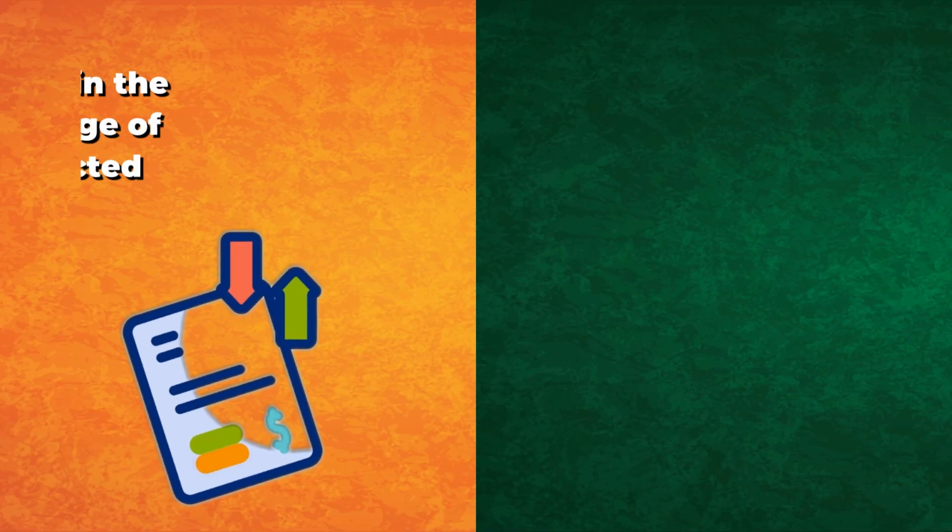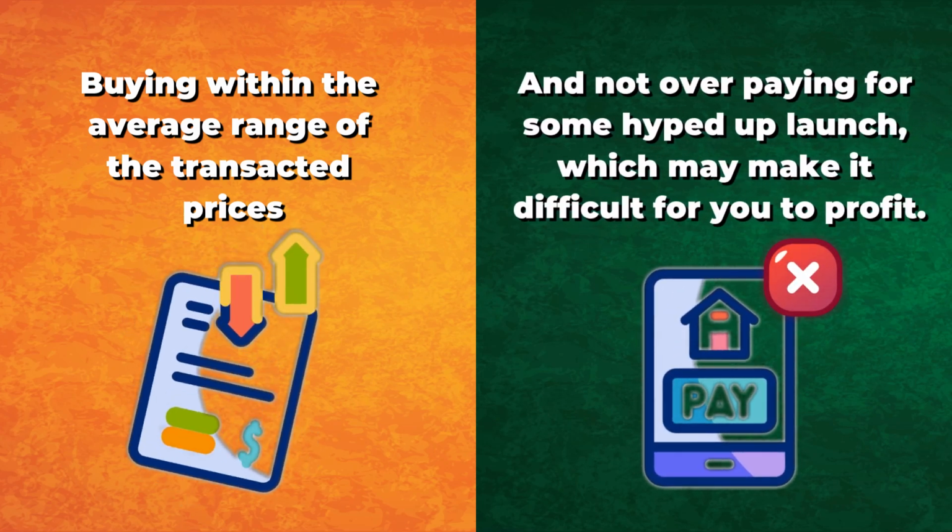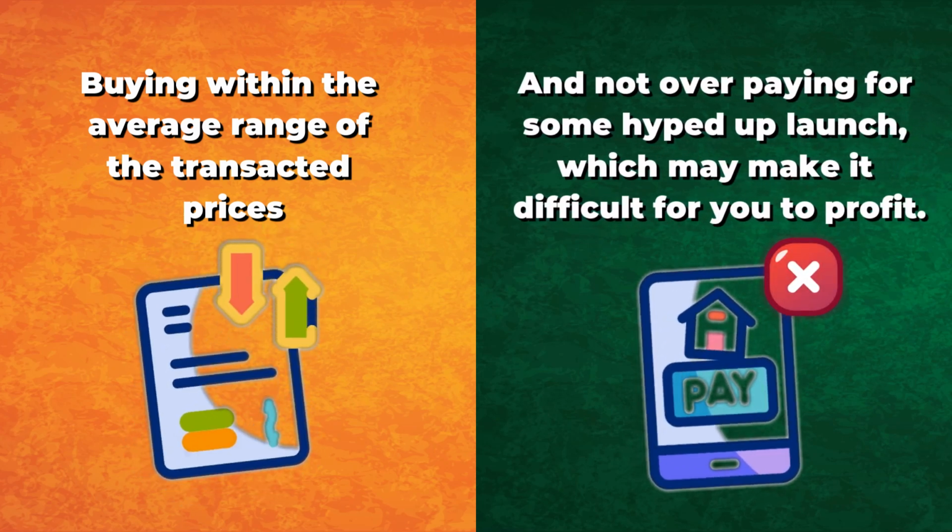Base limit means buying within the limit of the recent transaction prices so that you will not be overpaying for some hyped-up projects. So to determine the base limit, we need to take a look at the recent transacted new launches. So let's take a look at a few launches.